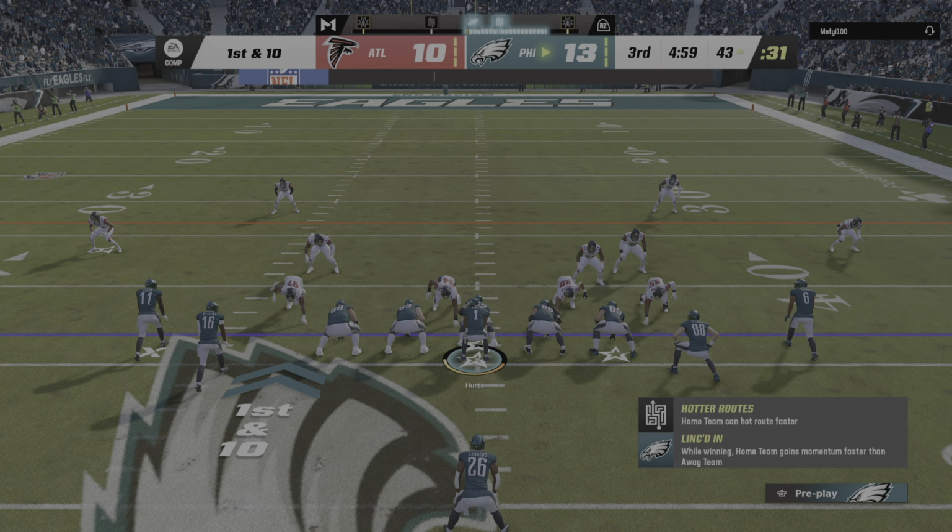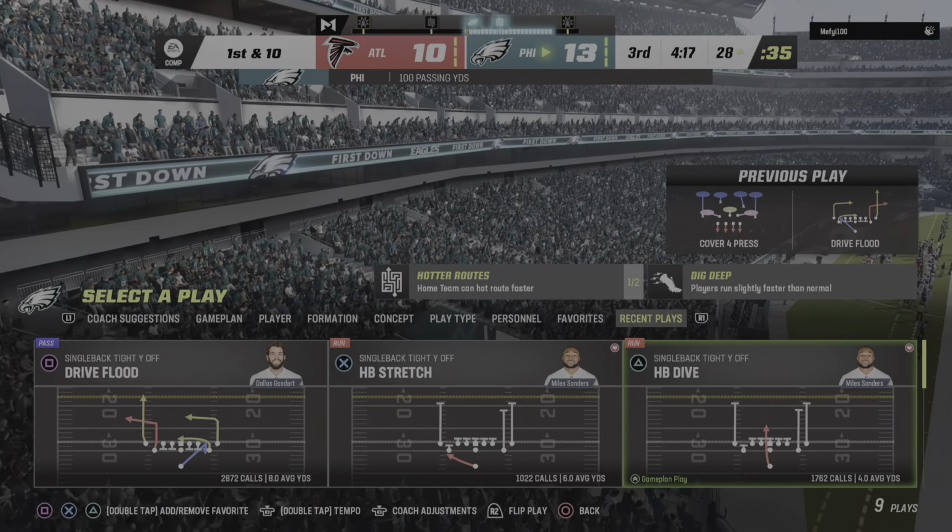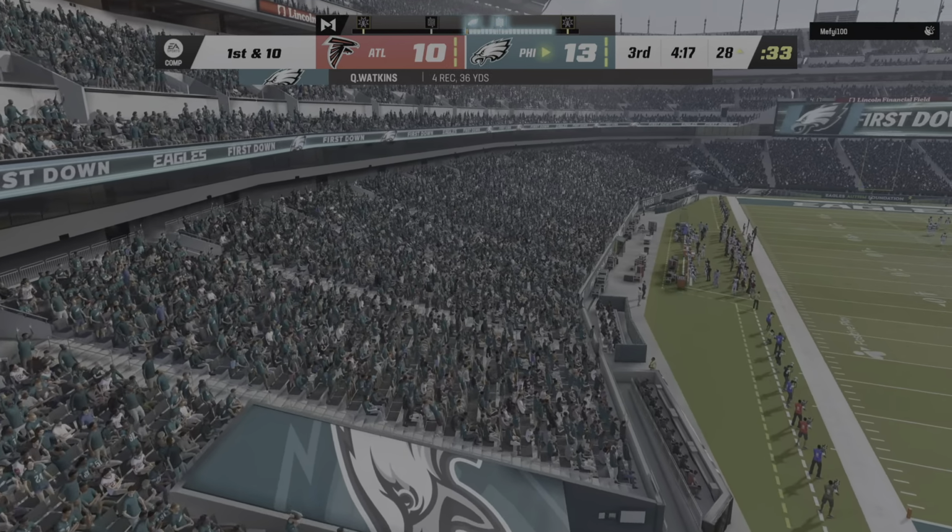19. Throwing on 2nd and 8. Hurts. He finds his man complete. It's Watkins. And he is out of bounds, but not before he's inside the 30. 14 yards there and an Eagle first down.